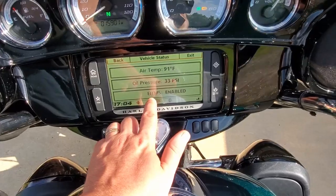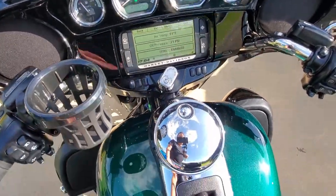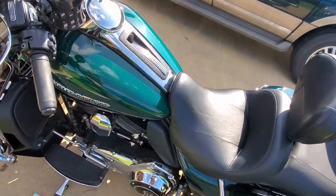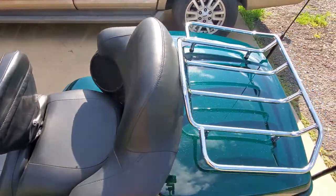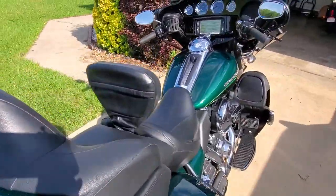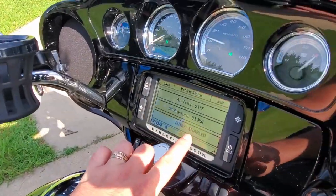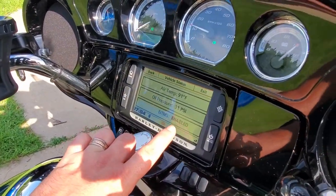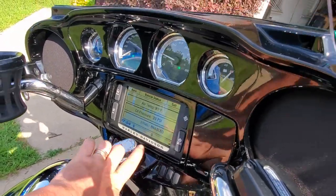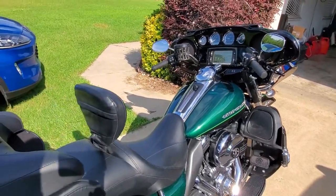Now this has EITMS, where it shuts off the rear cylinder, and I don't know what all it does. It does a bunch of stuff, but it mainly just shuts off the rear cylinder to keep the engine cooler and to keep heat off your legs. And right here it says enabled, but when it actually shuts off the cylinder, it'll say activated or active. It won't say enabled. And if you have your EITMS turned off, it'll say disabled.